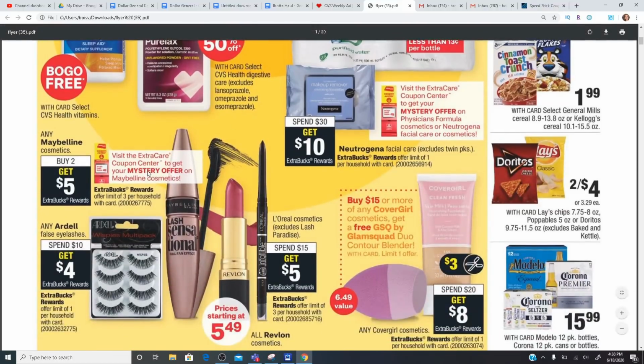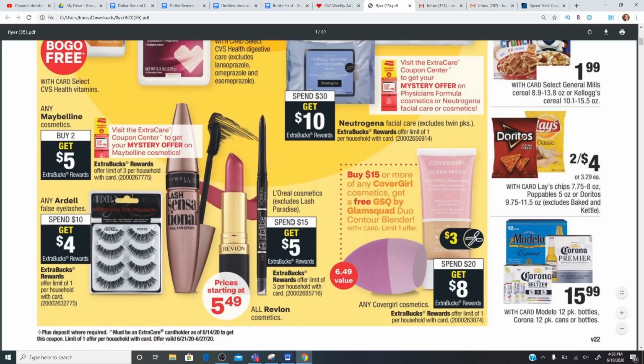Maybelline, we're getting another mystery offer, and it's buy 2, get a $5 extra buck, which is awesome. L'Oreal Cosmetics, excludes the Lash Paradise. Spend 15, get a $5 extra buck, limit of 3. This is a good deal.